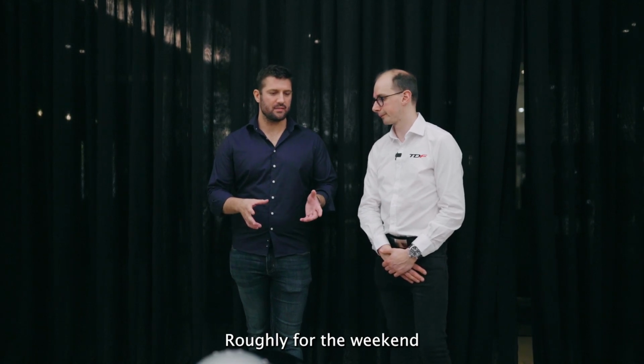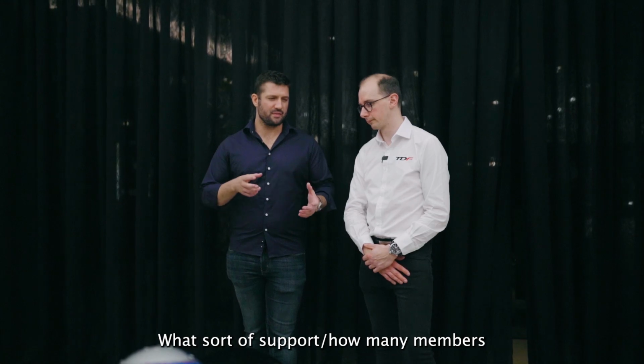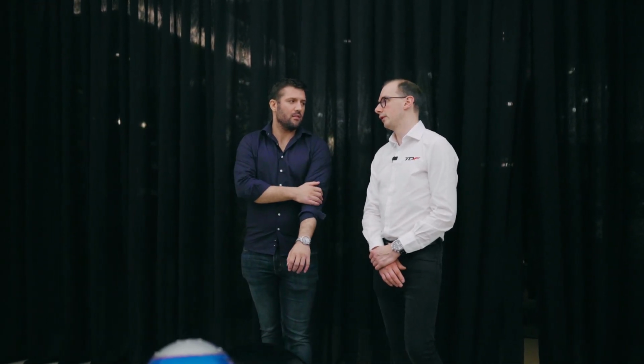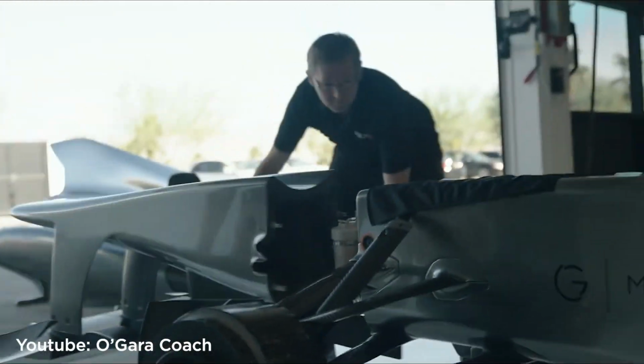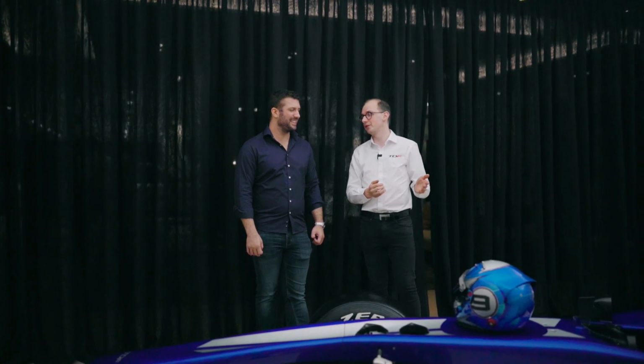Roughly with a weekend, say at the Bend or Phillip Island here in Australia, what sort of support? How many members of support would you have for a weekend generally? You can run these cars with one person. So, for instance, we're going to shake this car down in a few days. I'll be sitting in it. So Dean, who's here, who's head of car build, will be looking after it while I'm there. So between us, we'll look our eyes over it during the day, but you can run it with one person. If you could strap yourself in, you could run it on your own.